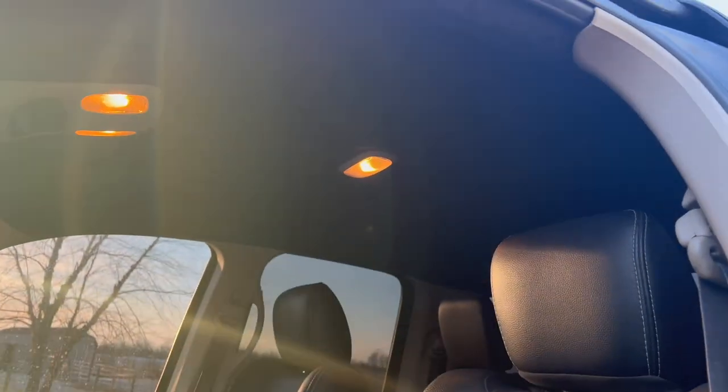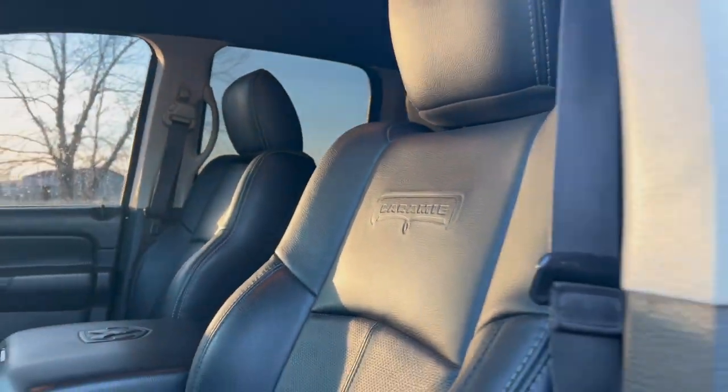Fourth gen interior. Starlit headliner, for those of you that like that. I know some of you are not such a fan.